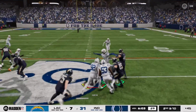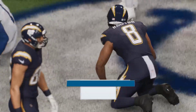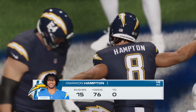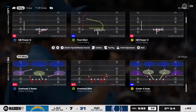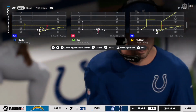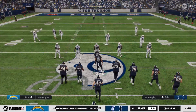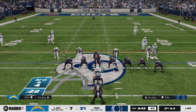On the give, this is Hampton. And he's going to take this one across midfield and into Colts territory. He's across midfield to the 49-yard line. It's a gain of 6. Makes it 3rd and 4. The offense on 3rd down, just 1 for 5 to this point. This is 3rd and 4.